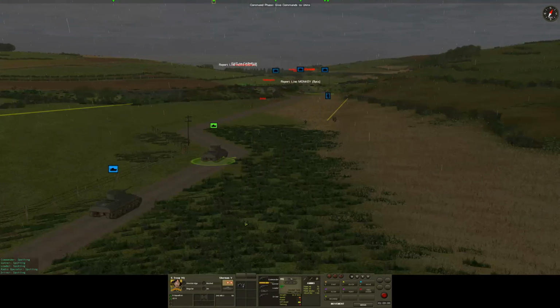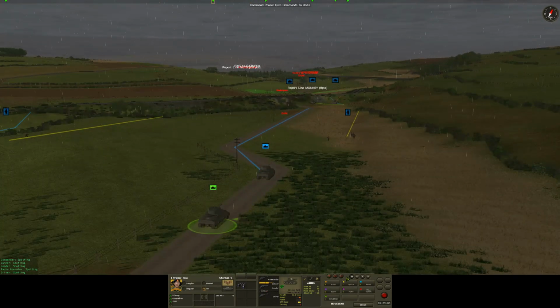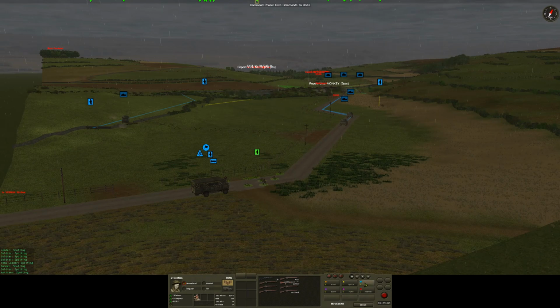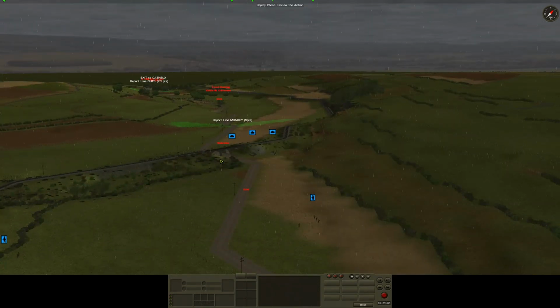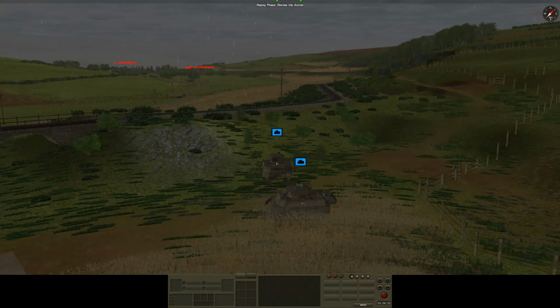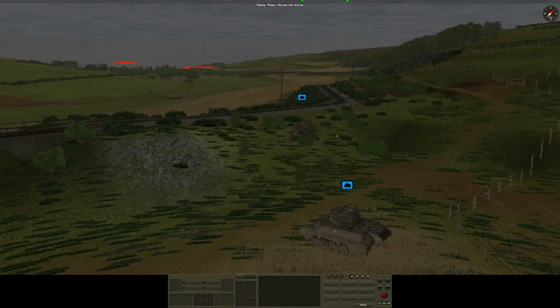Okay, everyone's moving out, and we'll just move the Stuart forward. Sorry, this is a little bit more management than I tend to like to include at the start of my videos. Oh, you're supposed to be in the truck. Get in the truck, please. Okay, jolly good. Right, see if we can actually get some eyes up here. Oh, and also get rid of these horrible green blocks. Right, that's better, gentlemen.